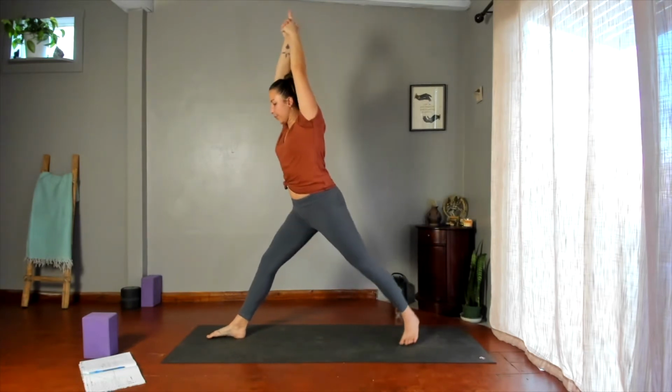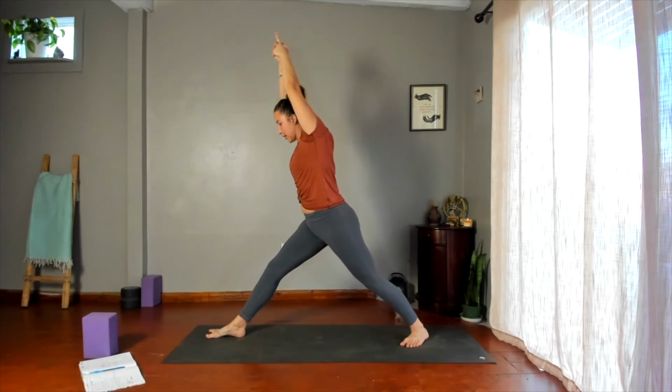Straighten your left leg, turn your toes in. Let your arms down for a moment, swing them. And then reach your arms all the way up. Interlace your fingers, extend pointer finger across your thumbs, reach tall. Turn your left toes in super sharply. Turn your right toes all the way out to the right. Make sure your heels are about in the same line.